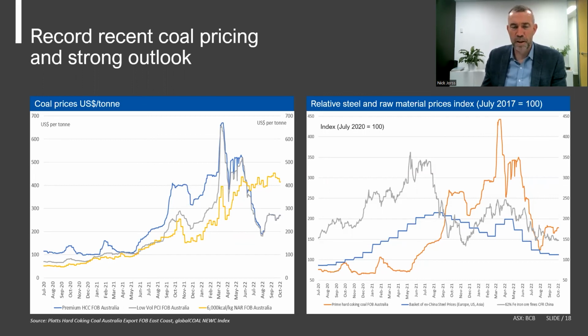Met coal's come off a bit, thermal's come up on the back of a pretty substantial energy crisis in Europe in particular, and we're just seeing those starting to come back together again now. Thermal back at around 350 or so US, and met coming back up, I think last around 316 or so US as well. So that gap over time presumably will close as met coal is a higher value asset.